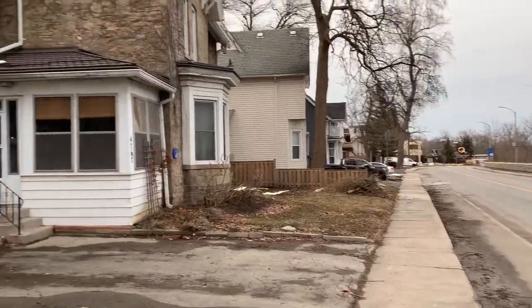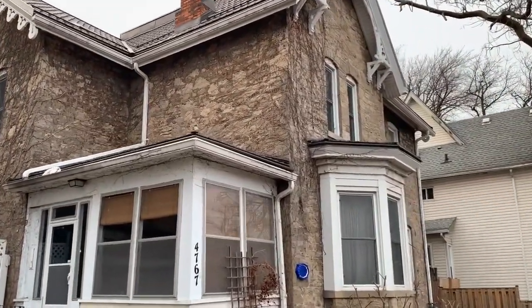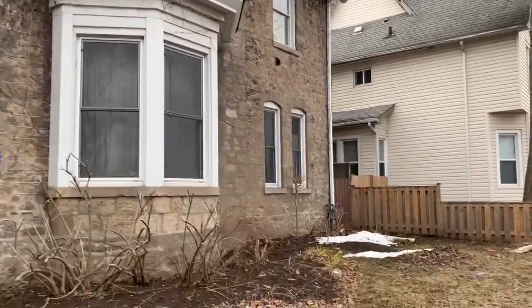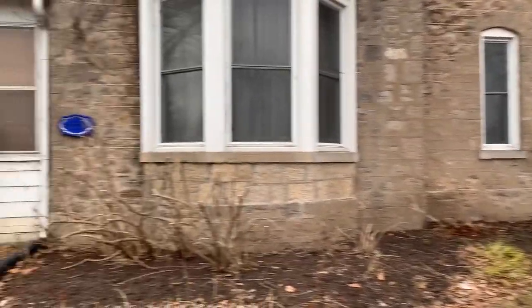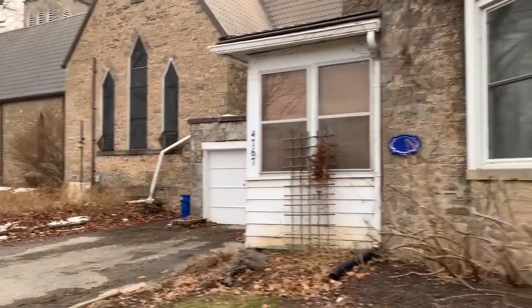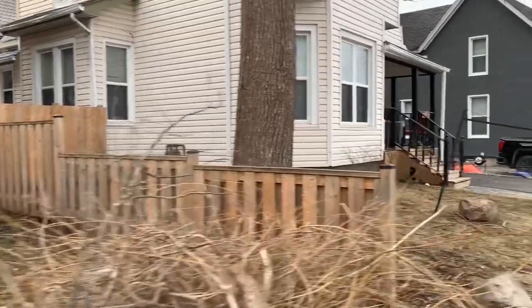A lot of these older homes, stone homes. Just like the way they look with the stone. Oh, it's part of the church, the rectory. Church rectory. Oh, okay. That makes sense because it looks very similar to the church.